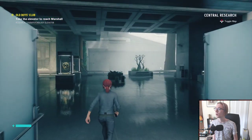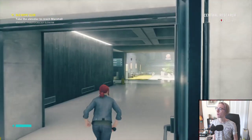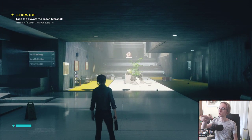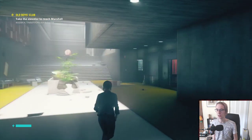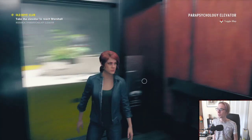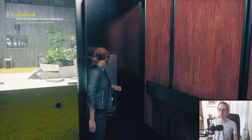Hey, okay, so now I know where we are. We went in a big loop. We couldn't go this way last time, so we had to go round. And now we've unlocked the elevator. Right. Makes some sort of sense. Let's go to the luck department.